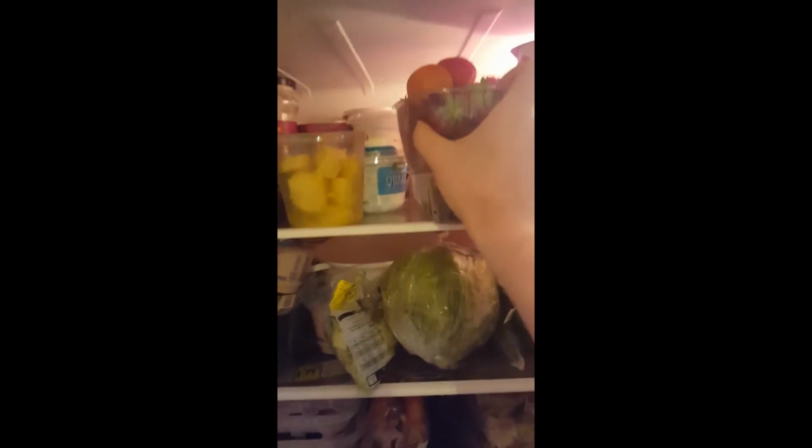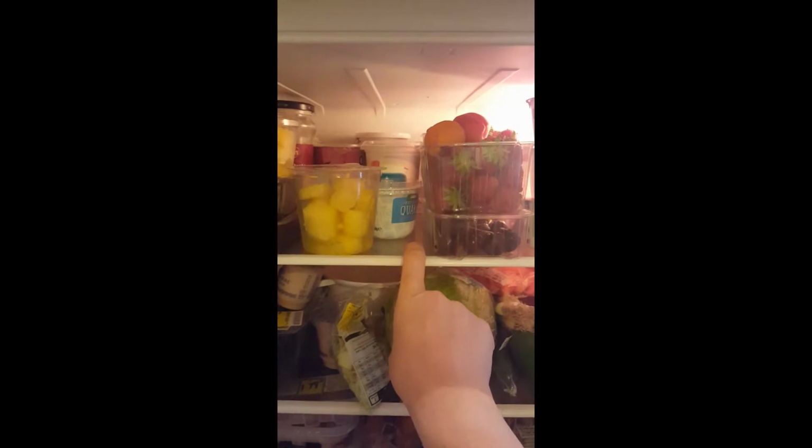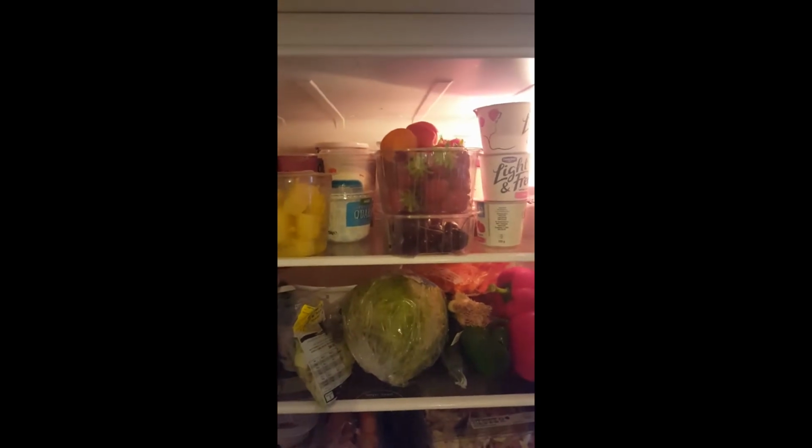So what we'll do for a pudding is we'll have some strawberries or some cherries. There's more strawberries in the back. There's raspberries, some pineapple, some mango. The strawberries and the raspberries all came from the car boot sale. There was a farmer's stall down there doing a massive punnet, literally this size punnet of strawberries for £1.50. Massive punnets of raspberries for £1.50.